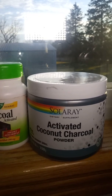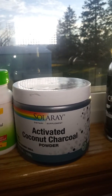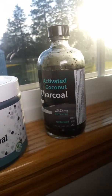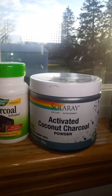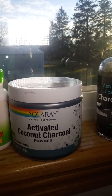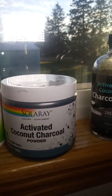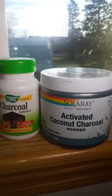So I go back and forth between these two, but normally use the activated coconut charcoal. It's more expensive. Sometimes it's not, like this one that is pre-made is not as expensive, but for the most part, the coconut charcoal is more expensive. So I go back and forth, but normally like 70% of the time or 80% I would use activated coconut charcoal before I use the activated charcoal.